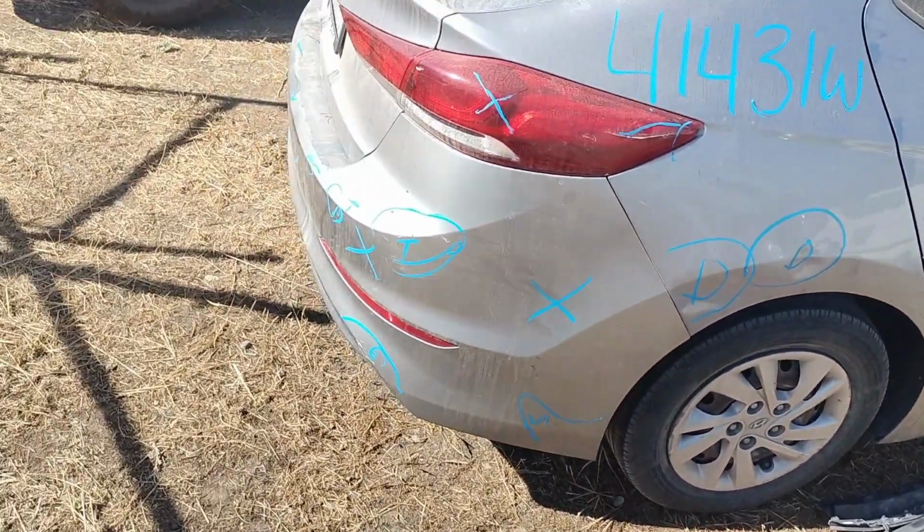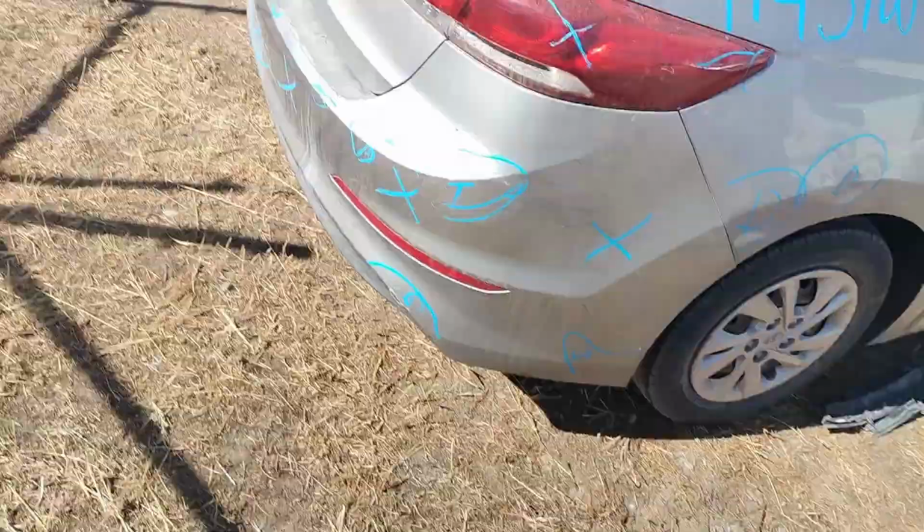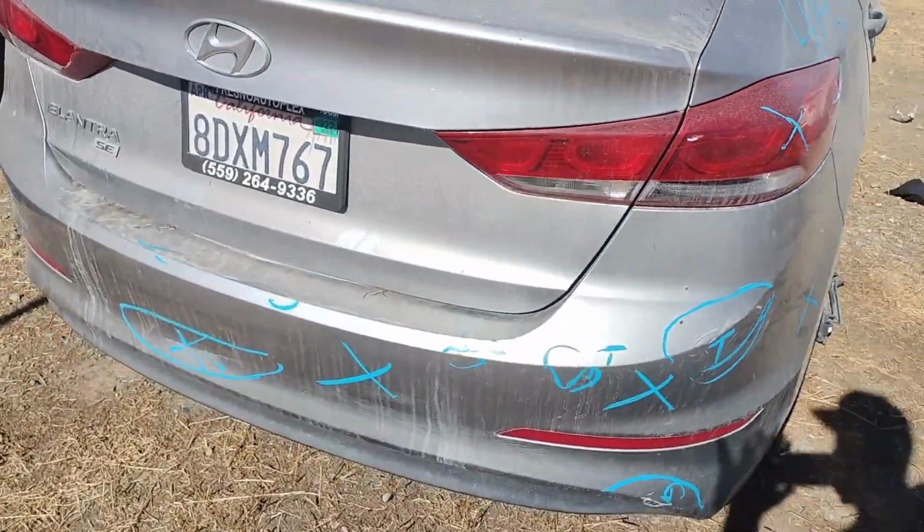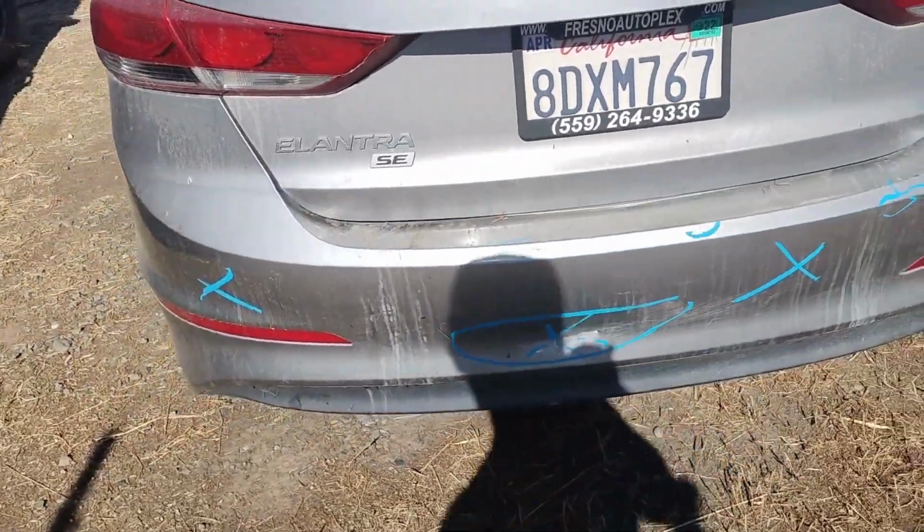It's got a couple dents. Tail light over here is no good. The rear bumper is also no good. It's broken right there.